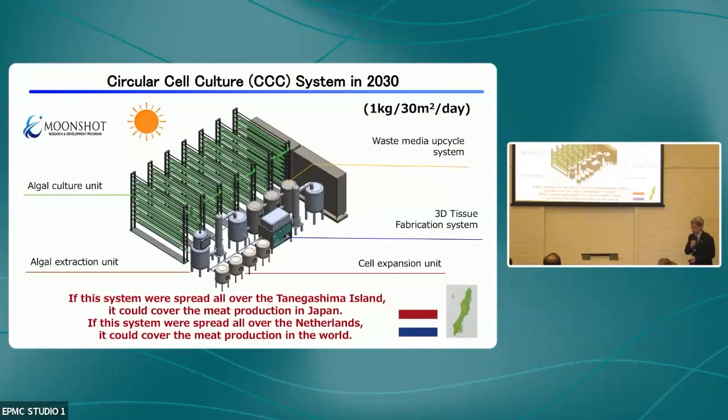So this slide shows the future circular cell culture system in 2030. This system can grow 1 kilogram of cultured meat per 30 square meters per day. So if we can develop this machine, and if this system was spread all over the Netherlands, it could cover the meat production in the world.